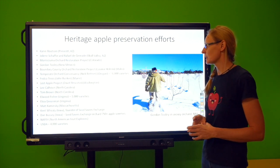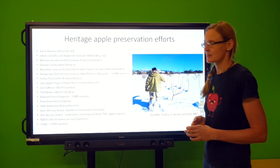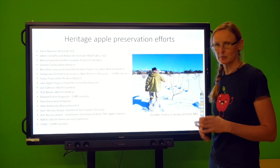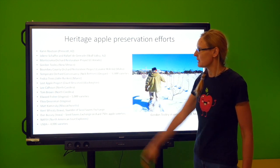Nick Botner passed away this year, unfortunately, at a very, very old age. But people at the Temperate Orchard Conservancy had cloned every one of his apples and propagated them so that genetic material is preserved. Fedco Trees and John Bunker in Maine.